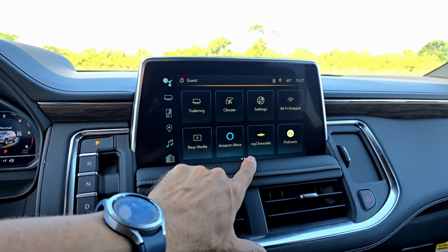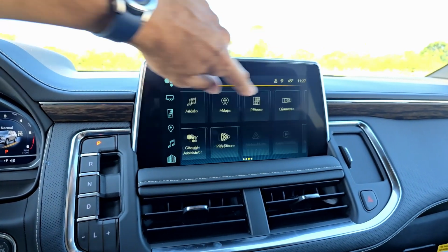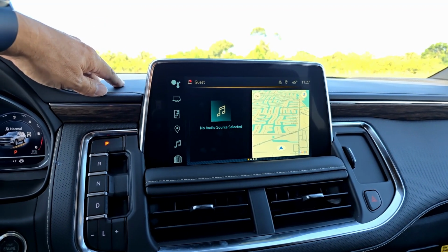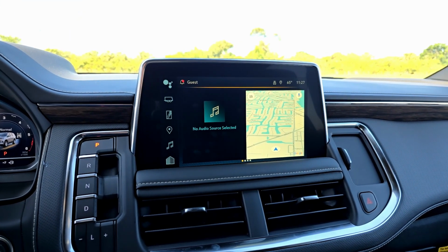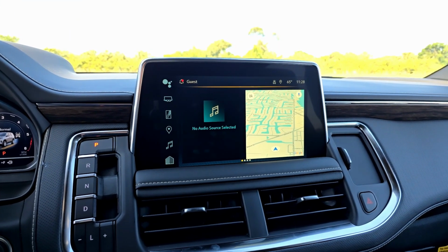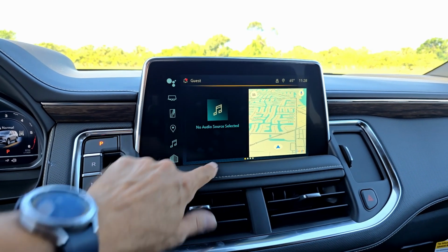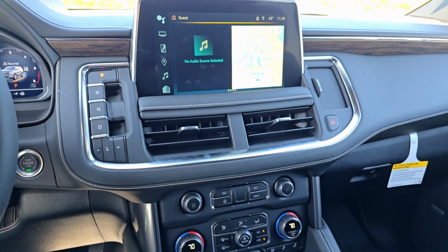Settings, My Chevrolet, Amazon Alexa, podcast, Wi-Fi, hotspot, news. These are basically your shortcuts. This is, of course, controlled via touch. And right on top, you have the temperature, you have the time, and that's it. So that's what you can control. I kind of wish that it was integrated with the climate control.